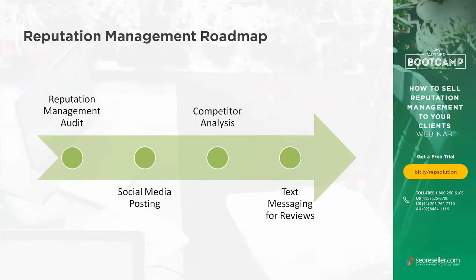I'll be honest, Josh, the one I'm excited about really is the audit. You're not the only one excited. There's a lot of different partners. They keep on, because I'm the one doing the demo for reputation management.